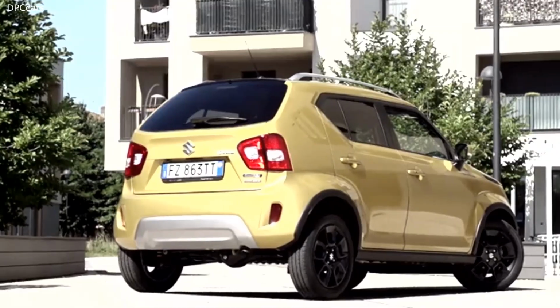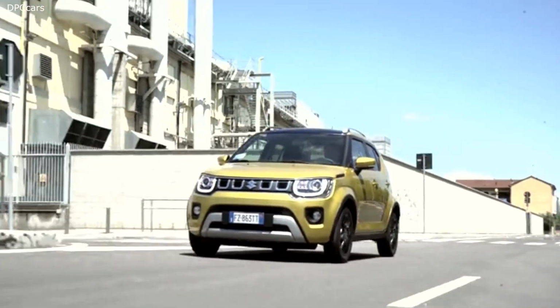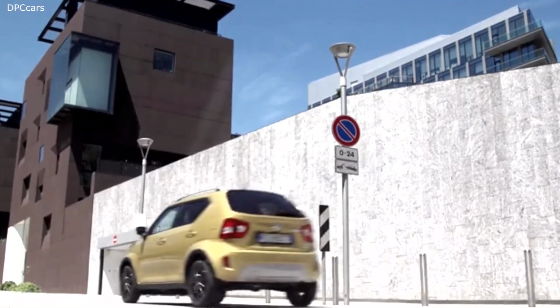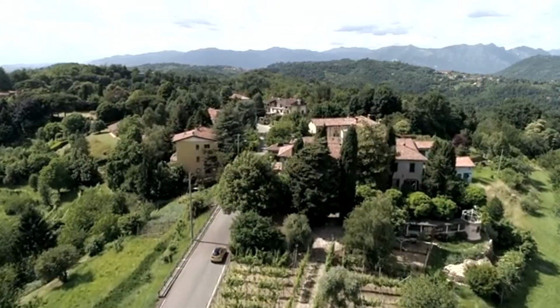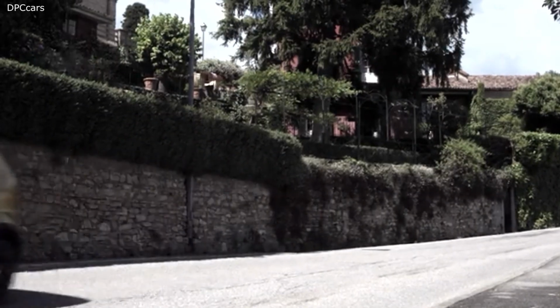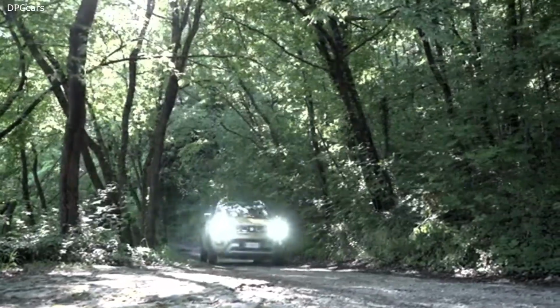Introducing the 2020 Suzuki Ignis Hybrid. On the outside, there's a modified front bumper incorporating a new radiator grille. A slightly revised rear bumper gives the little high-riding hatch a more distinctive look. The facelift also brings new interior color combinations and a redesigned instrument cluster.